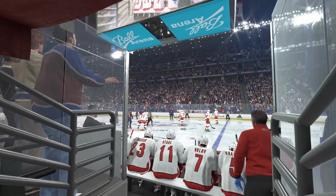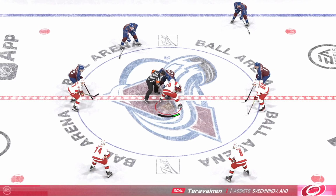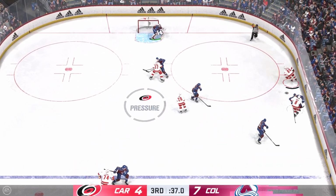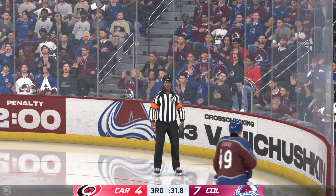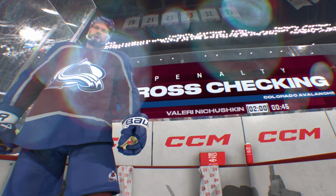Carolina's recognized that they're not going to win this one, so at least try to make it respectable. They can finish with physicality, and that's something the staff will be telling them. Also look for everyone to be jumping into the attack, trying to get some pressure on their opponent and get some much-needed goals. We got a whistle, penalty coming up. Officials have handed out a two-minute penalty for cross-checking.